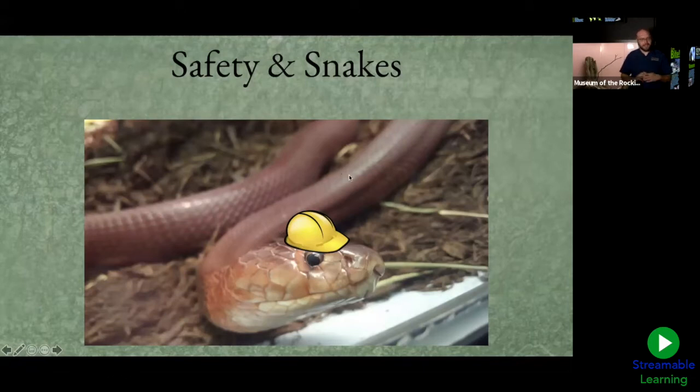Do not try to repeat anything you ever see me doing, whether it's when you come here to the museum and see the exhibit and I'm working, or if you see a video of me handling one of these snakes. Do not ever try this at home. Again, I am trained to handle these snakes, and I have tons of training and tons of rigorous safety protocols that I have to go through.